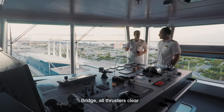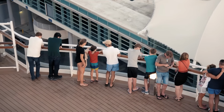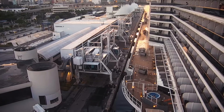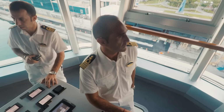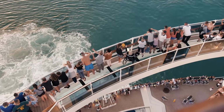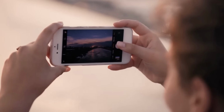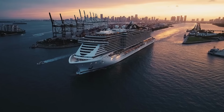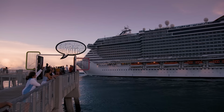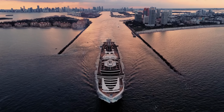Bridge from forward, all thrusters clear. All thrusters clear. Copy, forward, all thrusters clear. The ship is equipped with 7 of these thrusters in total, allowing the 160,000-ton vessel to pull away from the dock with inch-perfect precision. After 5 minutes, the ship is safely in the middle of the channel. The propellers engage, and the Seaside begins to make its way forward into open ocean. 14 hours after arriving in Miami, the MSC Seaside is on its way again.